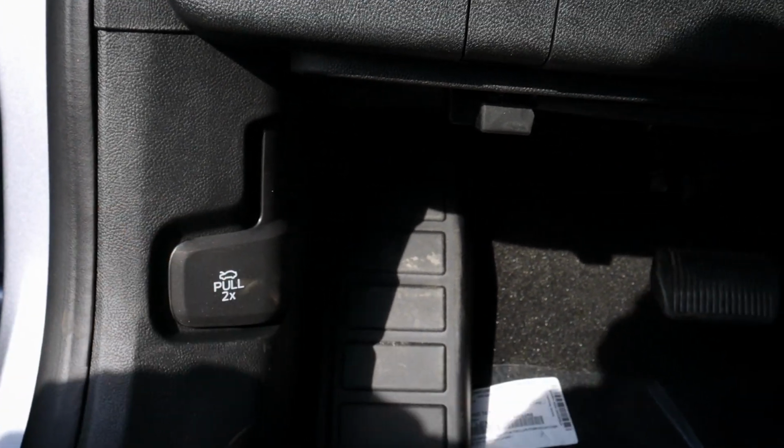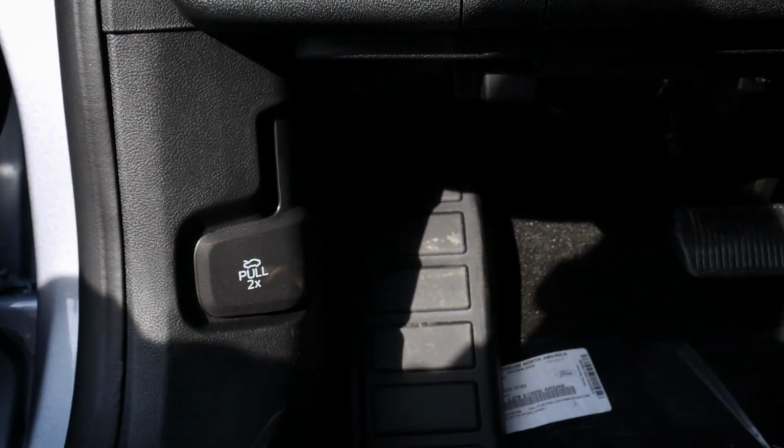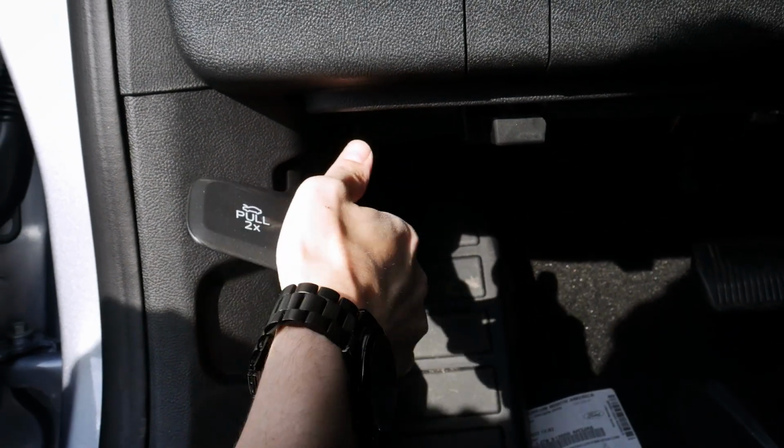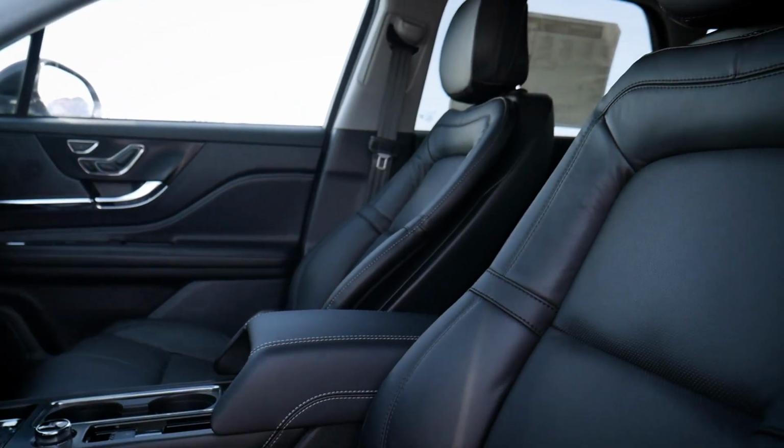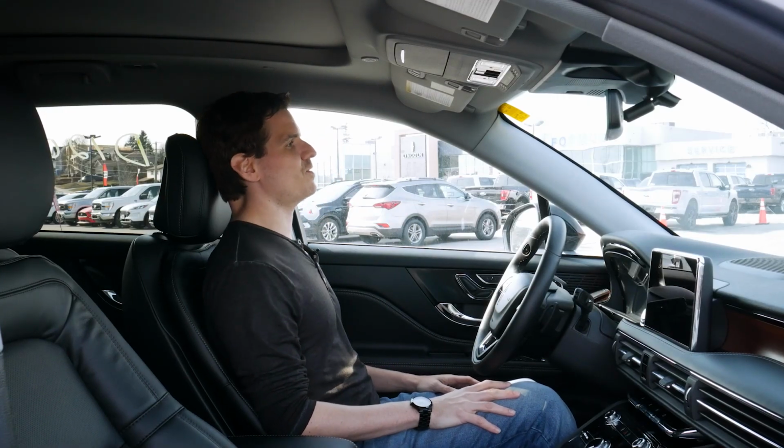Along the side, we also do have the release in order to get underneath the hood. So if we ever need to get underneath the hood, we're just going to give it a pull twice in order to be able to do it. I love the interior of the Corsair. This thing is amazing. Very, very comfortable seats.